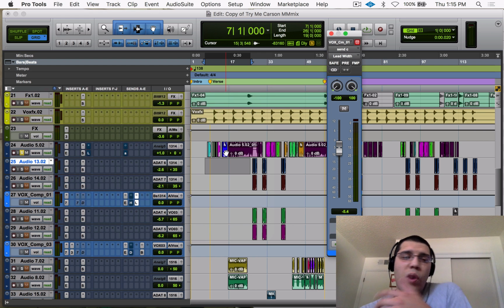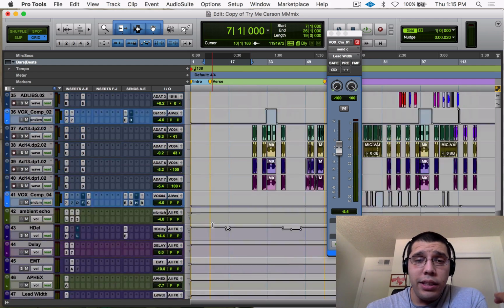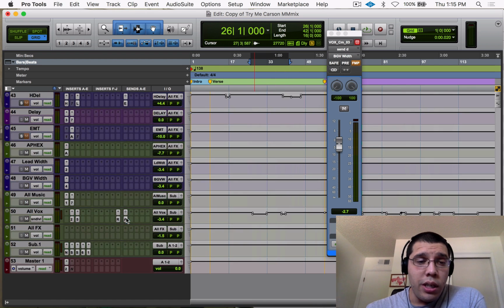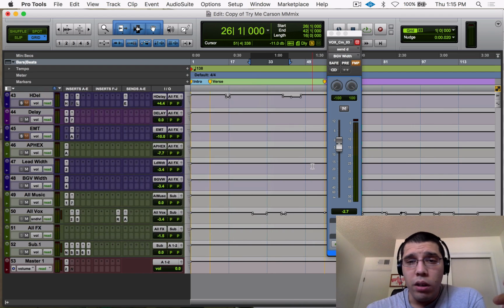And sometimes it just jacks up vocals. Like it gives it a weird flangering effect and things like that. And a lot of times you want it. Sometimes it gives it a chorus effect and you don't want it. And then I just did the same thing with these background vocals here. It's the same exact thing, except I'm using a doubler 4, I believe. Yep, doubler 4. Same thing.